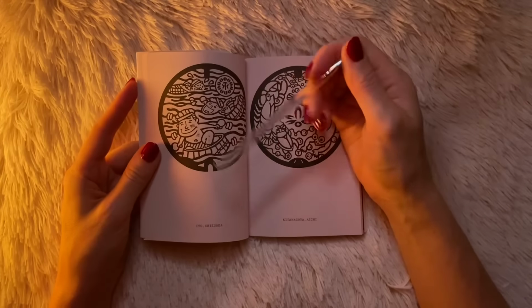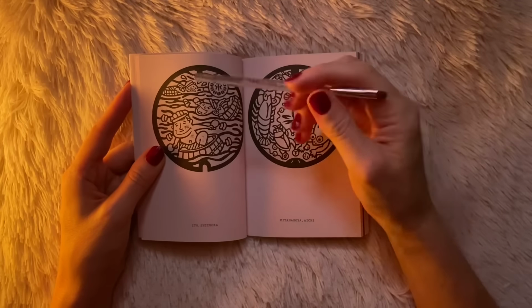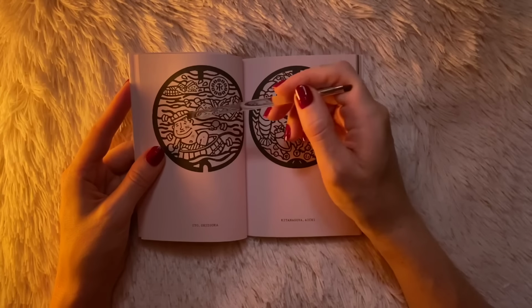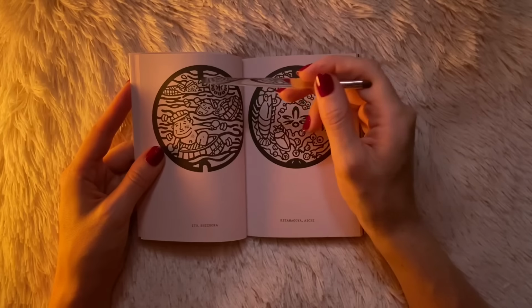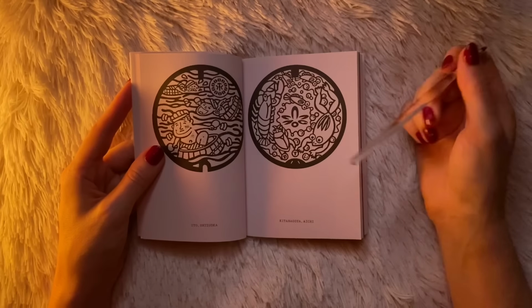Okay, here's another one from Ito that is a little sillier. There's 1, 2, 3 men or boys in barrels going down the river with varying degrees of success. This guy's struggling.